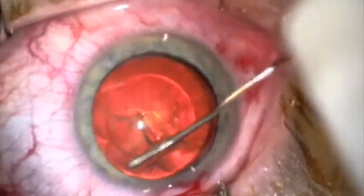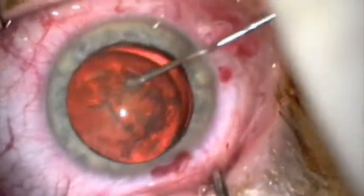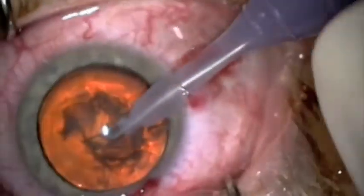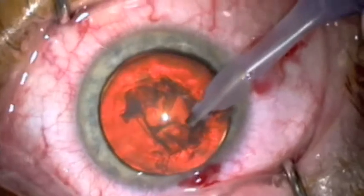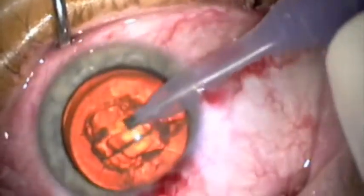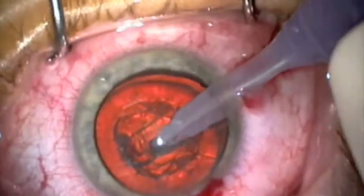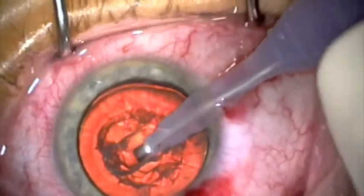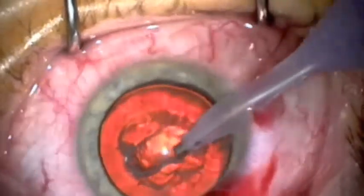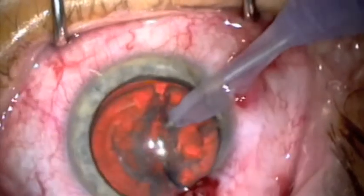Fluid is injected inside the shell to separate the lens from the shell. It is then rotated to ensure its complete separation. A vibrating probe is placed in the eye. This probe breaks the cataract into small pieces. A second instrument is inserted in the eye to facilitate this process.